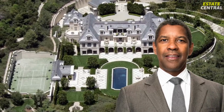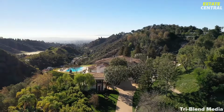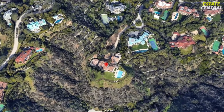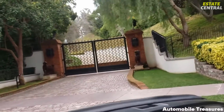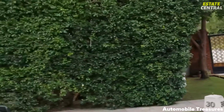The Stallones have served as neighbors to many high-profile celebrities during their stay in this house. These include Denzel Washington, Justin and Hailey Bieber, Mark Wahlberg, and Magic Johnson, to name a few. Considering the value of this mansion and the surrounding area, it comes as no surprise to us that it has been a point of interest to many billionaires, business tycoons, and royal family members over the years. It is currently one of the most expensive homes in the neighborhood of Beverly Park.